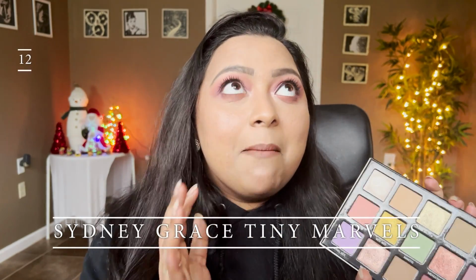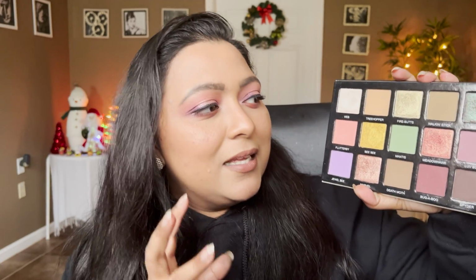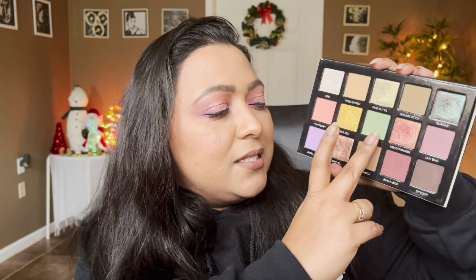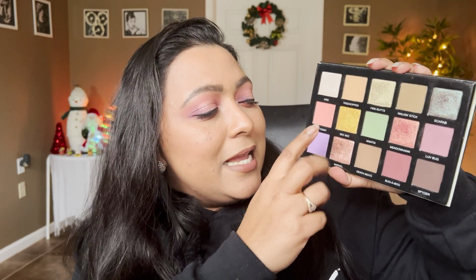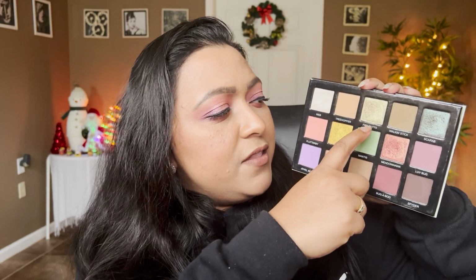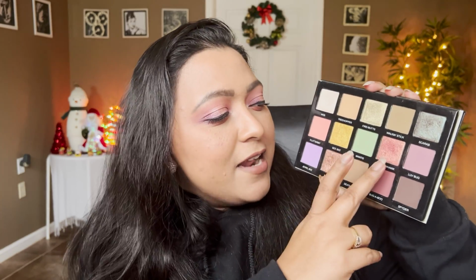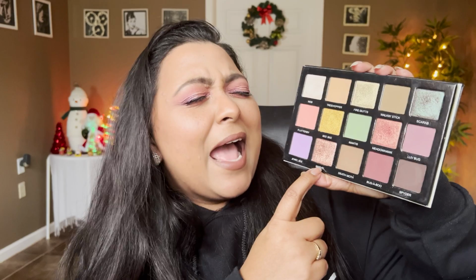On number 12, we have Sydney Grace Tiny Marvels palette. This can be my number 1 palette. It really can. The only things that put me a little more away from this palette is that this green and this purple are very pastel tone, and I generally do not wear pastels on my eyes. Even this shimmer, when I'm wearing it, is super jet-lagged, but the quality is absolutely top notch.